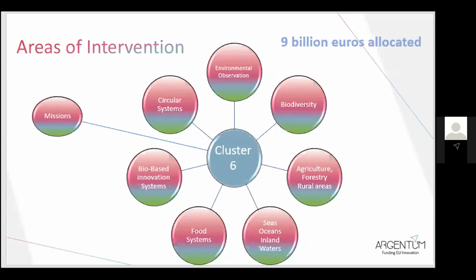Agriculture, forestry, and rural areas focus on farming and food systems that need to be resilient against the challenges of finite resources, environment degradation, and climate change. This category relates to developing and upscaling knowledge, practices, innovations, and governance that will enable transitions towards sustainable farming systems and rural communities.